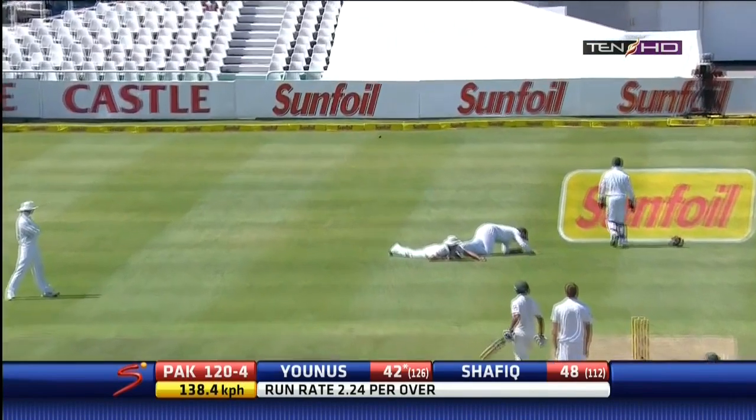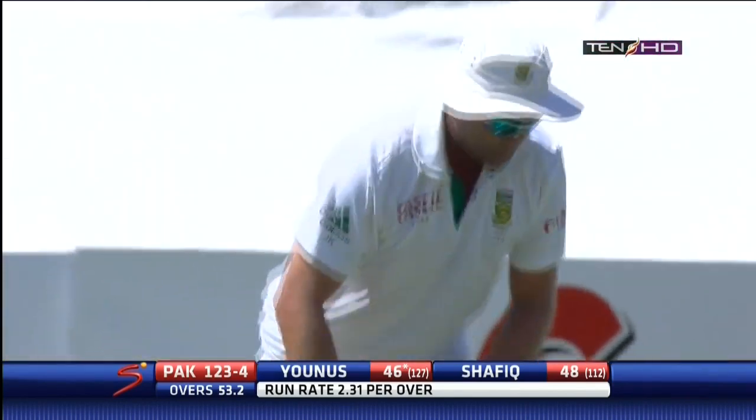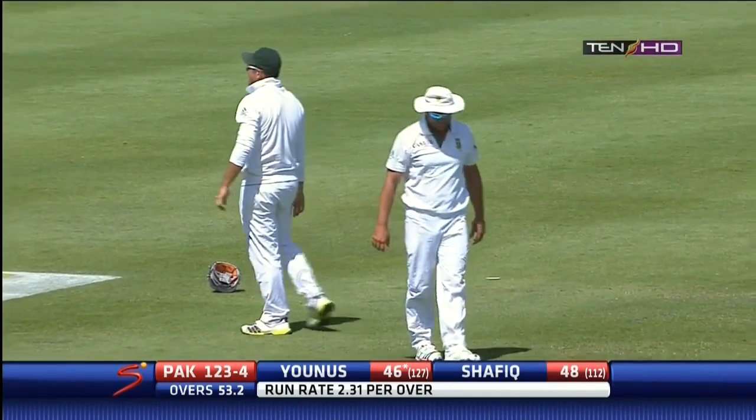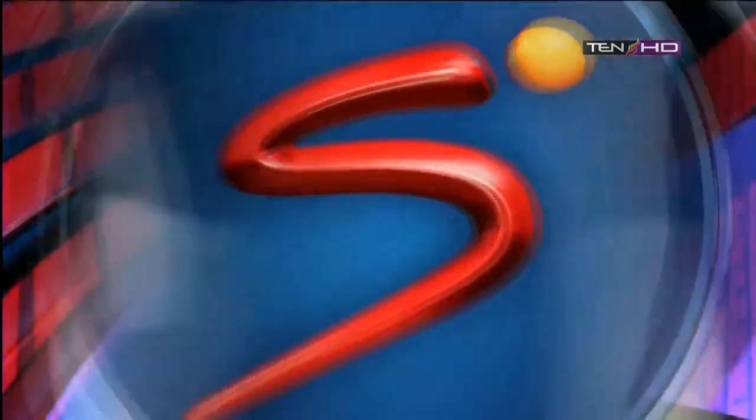Opportunity, a difficult one. Jacques Kallis diving across Graham Smith at first slip. Pretty sure this one carried, but it was very, very tough. Good delivery this by Morne Morkel, finds the outside edge. He's been really good with the ball today, has Morkel.